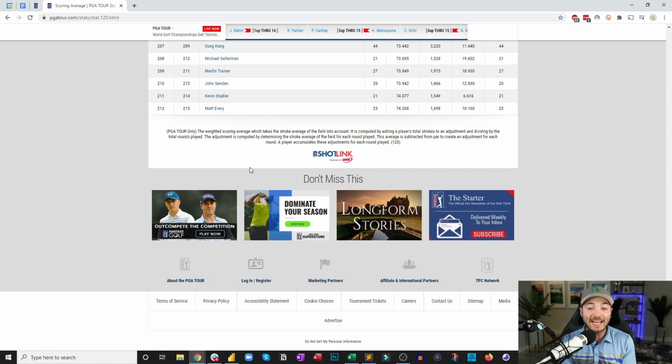It is computed by adding a player's total strokes to an adjustment and dividing it by total rounds played. The adjustment is computed by determining the stroke average of the field for each round played, and this average is subtracted from par to create an adjustment for each round. A player accumulates these adjustments for each round played. A little bit more complicated than you probably thought for something as simple as scoring average, which is why it's handy to know that these definitions are there for you.